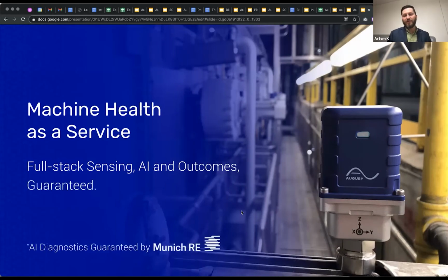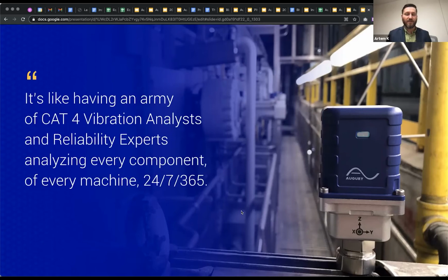And we also have a way of guaranteeing. The maturity of the diagnostics is today high enough that we actually guarantee it, meaning that if Augury is installed on a machine and that machine fails on Augury's watch, we pay to repair or replace that machine. And that speaks to the accuracy and confidence of the algorithms. Customers tell us it's like having an army of experts looking at every part of every machine, 24/7, and that's obviously well beyond human capacity.